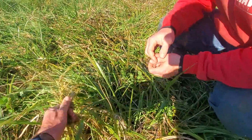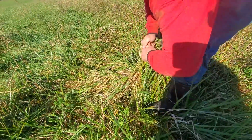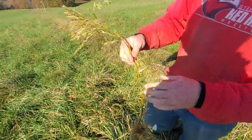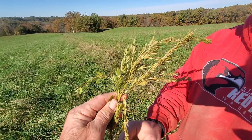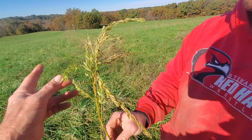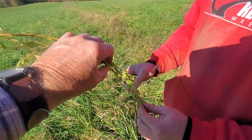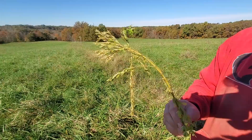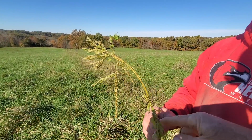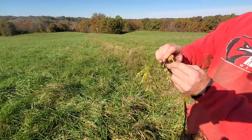Okay, so you want to pull that out if you can. It's like pulling a tree. There you go. I'm glad you pulled that. So this is what we're talking about, folks. That got woody, and so the animals wouldn't eat that. But see, I came in in July. You can't clip it too soon because it's too early and it hasn't made its full growth. But when you get about right there, now take your hands and bend that off right there.